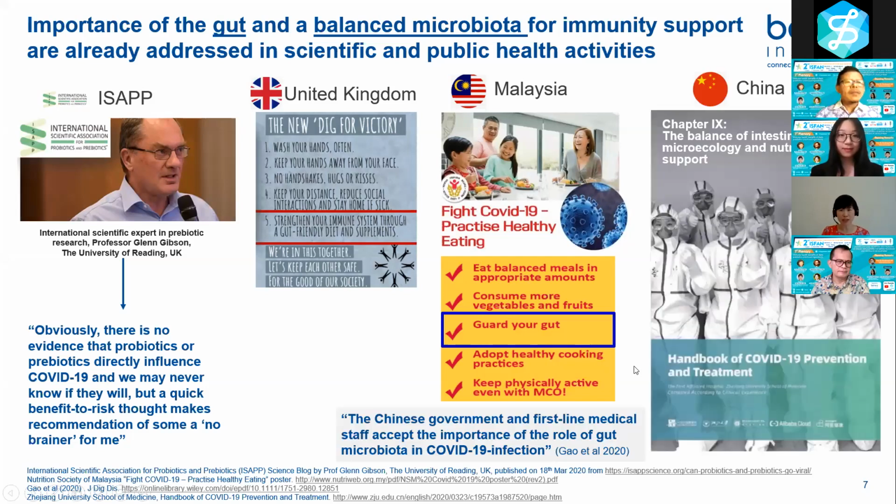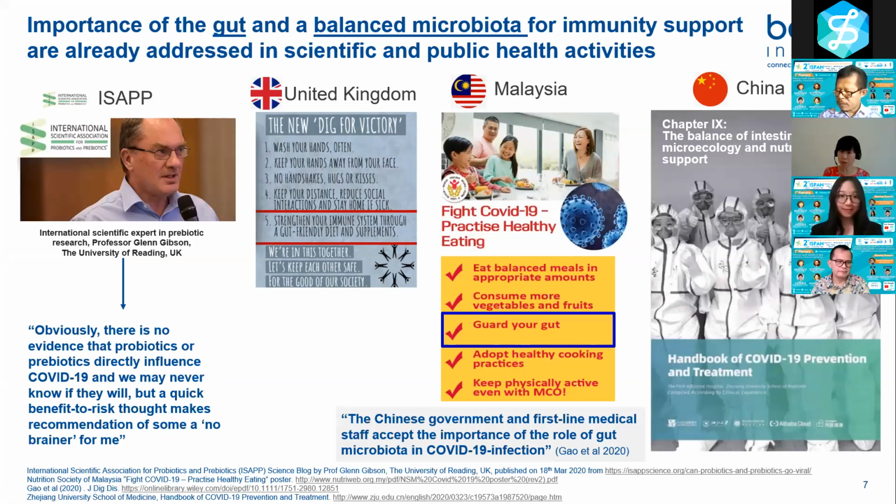And even in China, they've also published a handbook of COVID-19 prevention and treatment. And over here, they also talk a little bit about the balance of the gut microbes and nutritional support. And in China, scientists have also published this paper by Gao et al., 2020, just this year only. And in that paper, it says that the Chinese government and first-line medical staff also accept the importance of the role of the gut microbes in COVID-19 prevention and infection.